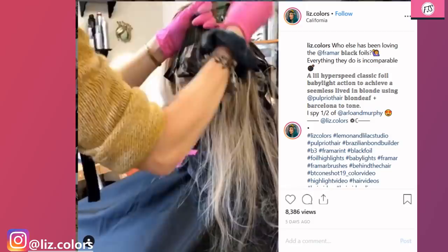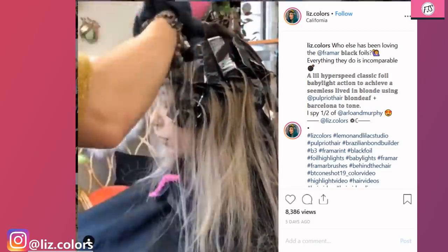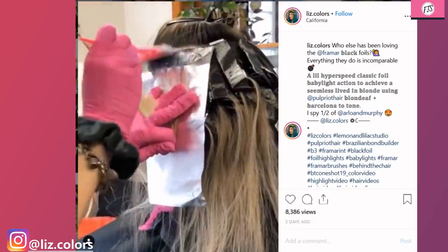Hair color transformation number 7 comes with the same stylist, who this time adds a gorgeous dip-dyed purple color to her client's hair.